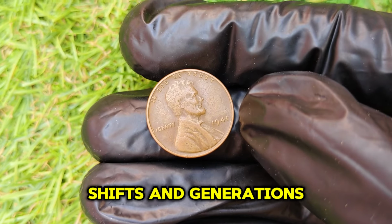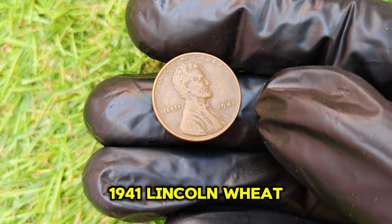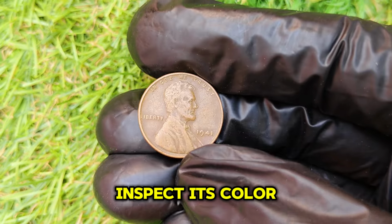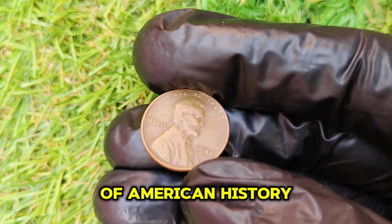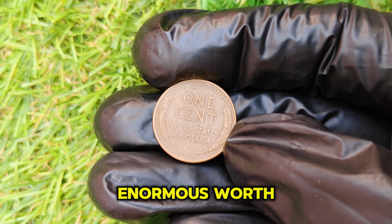economic shifts, and generations. So, if you ever come across a 1941 Lincoln wheat penny with no mint mark, take a moment to look closely. Check the details, inspect its color, and handle it gently. You might just be looking at one of the finest surviving pieces of American history, a coin that proves even the smallest objects can carry enormous worth.